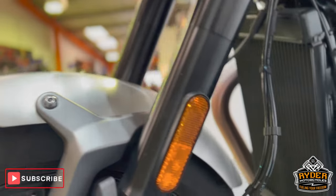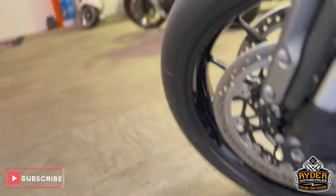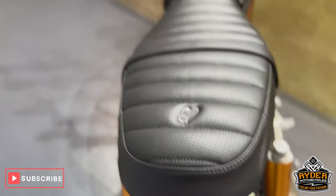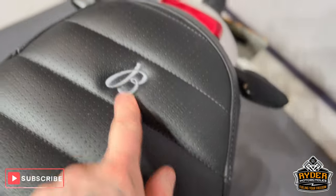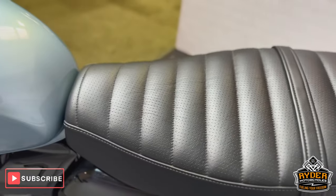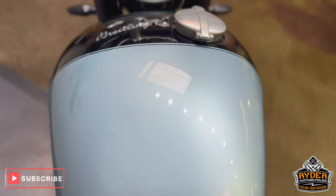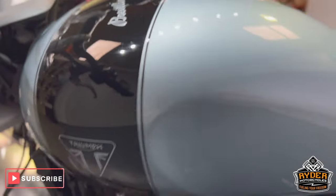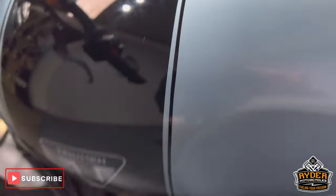Mudguards are good, as is the front wheel this side. Seat's in really, really nice condition. Again, Breitling logo there. As you can see, there's no marks or anything like that on there. The best bit's got to be the paint job. Amazing condition, really, really nice colour. Again, all this pinstriping has been done by hand.